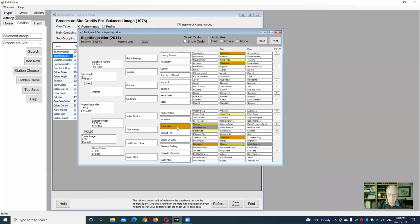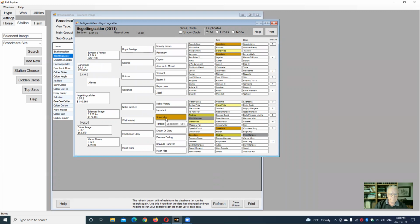Generally speaking, though, it's a more modern version. It would be Speedy Crown, or Valley Victory, Speedy Crown combinations here that they're inbred to. And that's part of the problem with a Balanced Image mare, especially this particular mare, is that the Speedster connection in the sires that are currently there is off the page. So it's losing the value of that TB pattern when it drops off the page like that. These mares are getting older, and you're trying to breed them to sires that are a generation later, for the most part, and sometimes more.